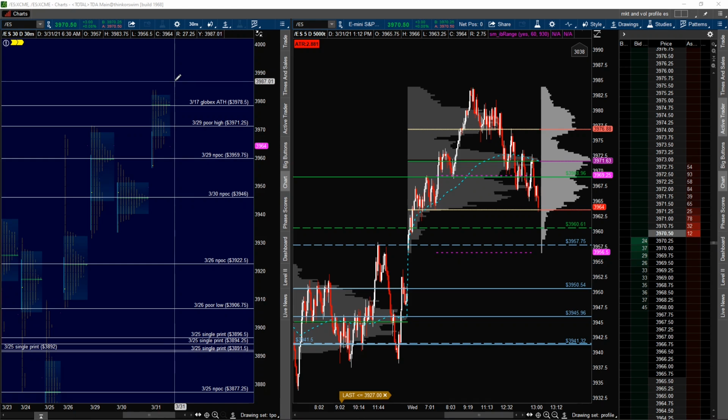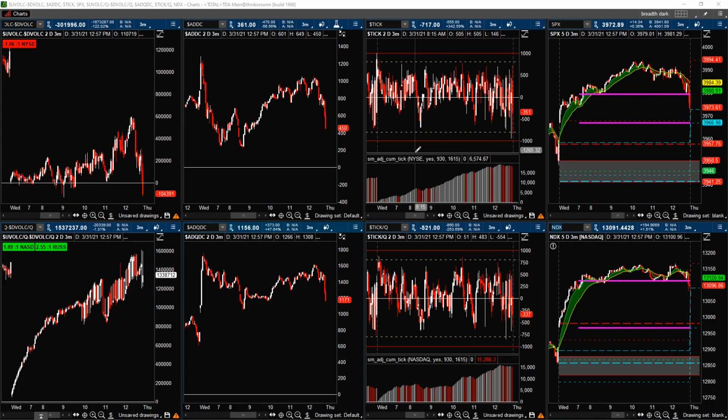Let's take a look at the sentiment and the internals before we look at the cash indexes. On this intraday chart here, we're going to look at the internals and the S&P 500, and at the bottom is the internal for the NASDAQ and the NASDAQ 100 here on the far right-hand corner. Let's first look at the up-down volume ratio for the New York Stock Exchange. You see that it is not that strong today. In fact, it closed with more down volume than up volume, at a minus 1.06 down volume over up volume. So we got 1.06 times more down volume than up volume.